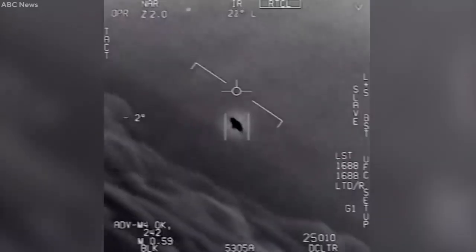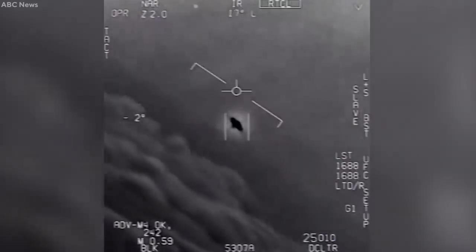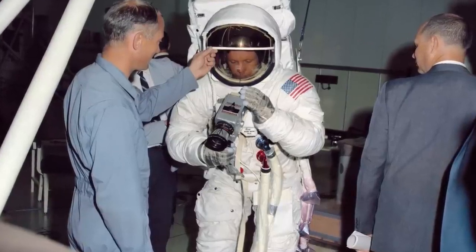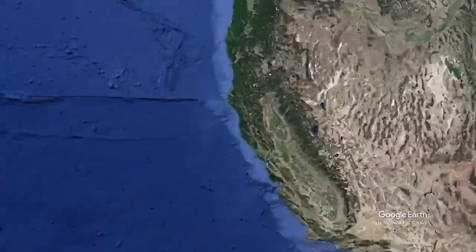Number 15. Gimbal Video. This video is one of the 3 videos leaked from the United States military archives. The footage shows an alien spacecraft discovered by military personnel in a jet. The discovery was made using an infrared camera to detect the alien-like spacecraft as it flew over the East Coast.